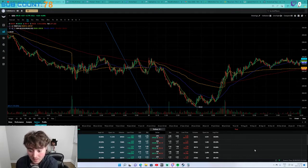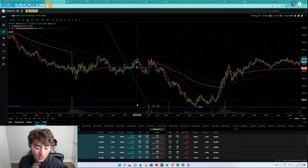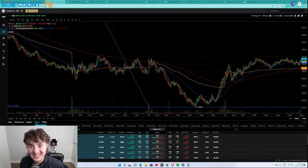What the hell does all this mean? So you want to look for a few things down here. For one, your volume and open interest. If this is like less than like 200, just probably don't trade options on that stock. That is something you have to worry about.